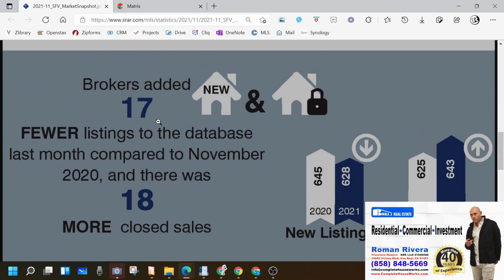Now in this next section, we have brokers added 17 fewer listings to the database last month compared to November. So I have a lot of buyers that are hoping for more houses to come on for them to start buying. But as we can see here, less houses are being added every month as opposed to more houses, right? So at the moment, it doesn't look like there's going to be any more listings. If you can see from 2020, there was actually more listings. There was 645 listings in 2020 here, and compared to last year, 2021, there's only 628 new listings for the month of November.